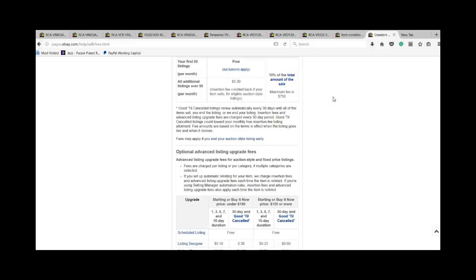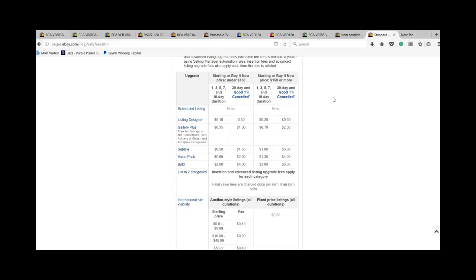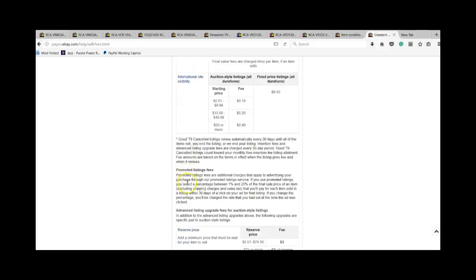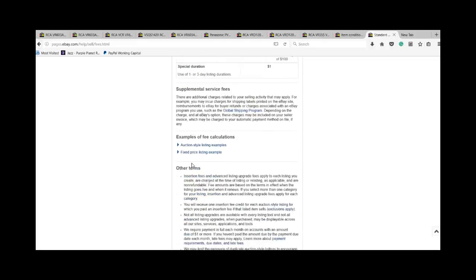And then good till canceled listings, they renew automatically every 30 days, and they will either use one of your free listings, or they'll charge you 30 cents. Okay, these are upgrades that I never, ever use, like Listing Designer and Gallery Plus, which is like a bigger picture. Subtitles, I don't use any of these. Bold, none of those. We've talked about reserve prices before. I do not use reserves either, but if you do, it costs $3 up to $74.99, and 4% of the reserve price for $75 or more, with a maximum of $100. If you use a special duration auction, either 1 to 3 days, they charge you an extra $1.